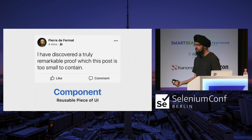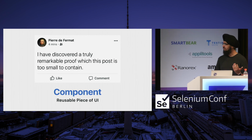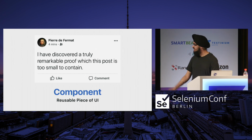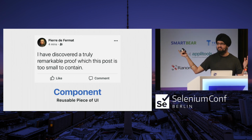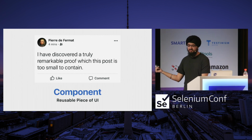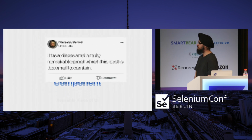Cool. So let's walk through an example. What's a classic reusable piece of UI on Facebook? It's got to be a post, right? OK, that's a math reference. I don't see a math audience here, but all right. So a feed story is a reusable piece of component. So let's try to model this as a component.